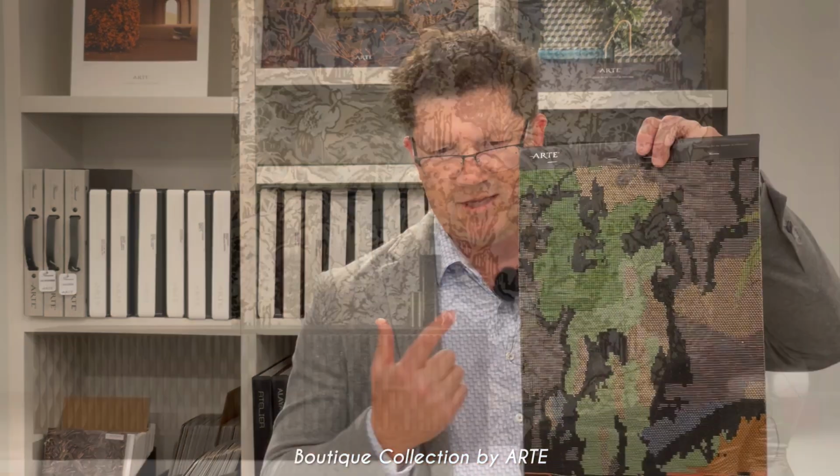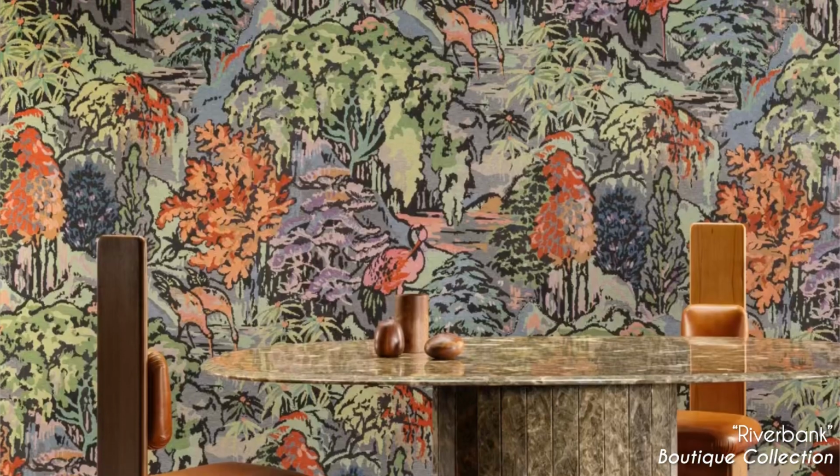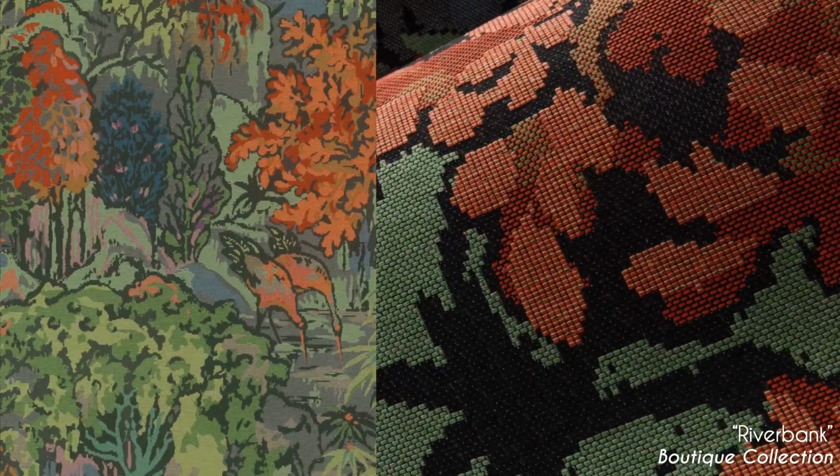Our 4th collection is called Boutique. And Boutique features some really nice new techniques and products. This first one is Riverbank. It's got a lot of color. We took the design and pixelated it. And it's a jacquard woven textile backed on a non-woven, so it can be applied to the wall.